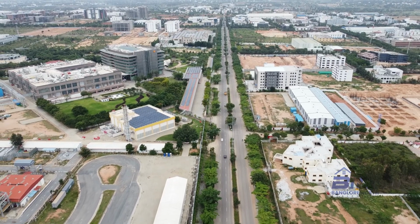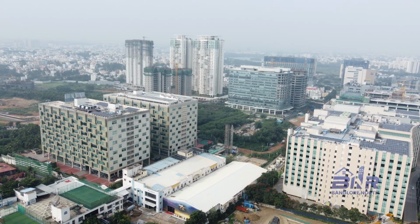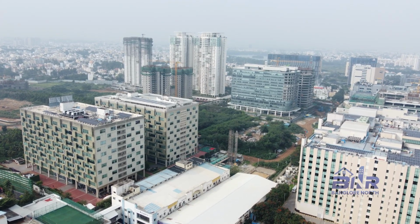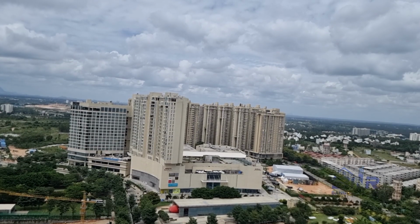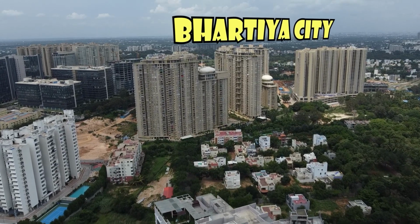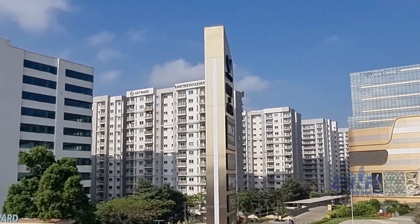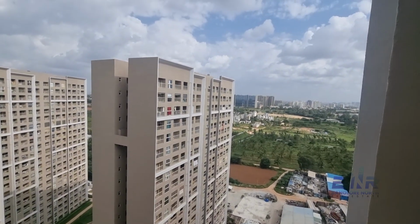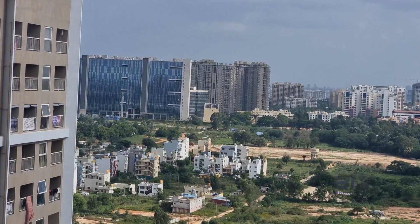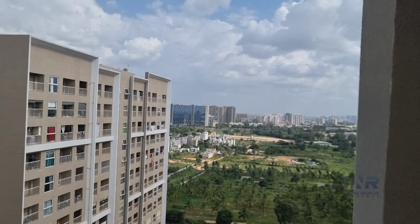And again, if we talk about schools, we have NPS, DPS, Vidyashilp Academy, Canadian International School, New Horizon School and a lot more. Again, for restaurants, we have all the major restaurants available at Bhartiya City Mall and local eateries nearby. You can see Bhartiya City from your flat too. This is where we have PVR, so you can go for a movie just 10 minutes from your place.